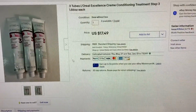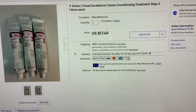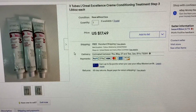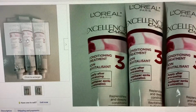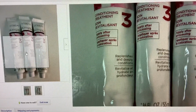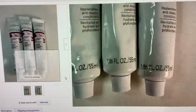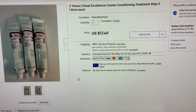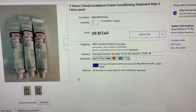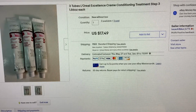The next is another one of these L'Oreal Excellence Cream Conditioning Treatment Step 3, three tubes. This is the third one I've sold, I do believe, or maybe the second one, but I'm selling them. I had nothing invested. Again, I did a bundle deal of $20 for the whole bag. I put all the comp value on other items in that purchase, but the makeup, or the hair conditioner I should say, is what's selling. $17.49, and I have free shipping on it. $8.73 is my profit.